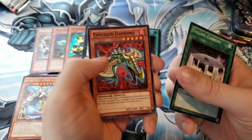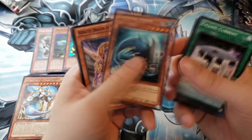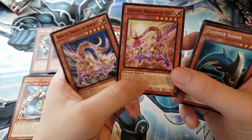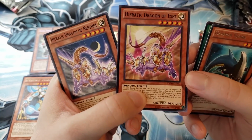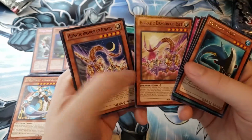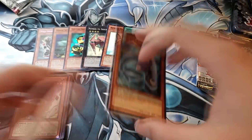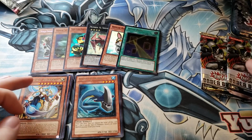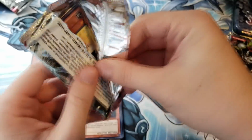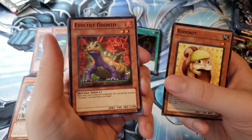Falling Current, Evolsaur Darwino, Double Payback, Hermetic Dragon of Esset, cool. Hammer Shark, Hermetic Dragon, and these cards. You guys think card design's lazy nowadays? Try literally printing the same artwork twice, just reversed with a different background. I know that goes with the lore of these cards, but come on, Konami, what is that? Berserk Skills, Mini Guts, In Return. I remember so many complaints about that. Also, it's really confusing from the perspective of someone playing against Hermetics for the first time. Luckily, one of them is a lot worse than the other one, so they both don't really see play, but it's still really frustrating.